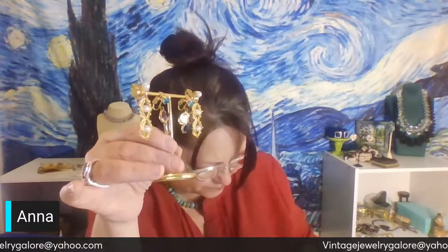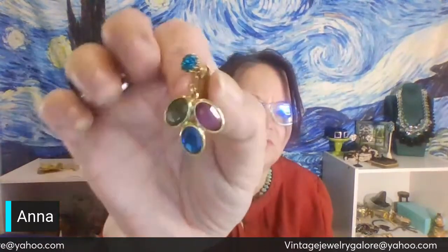They are channel set, and they're costume, of course. I think this color up top is very beautiful in the rhinestone. There's three crystals in that.